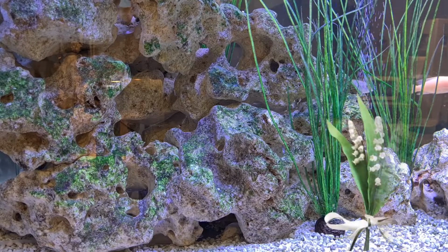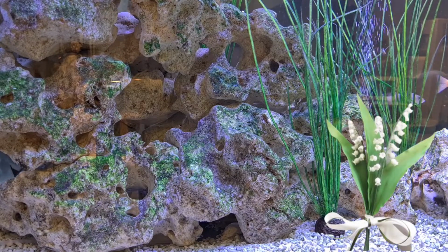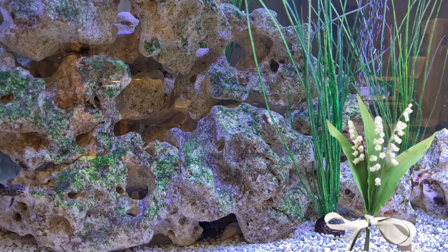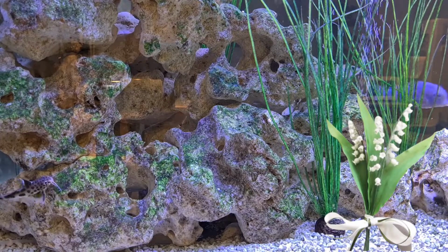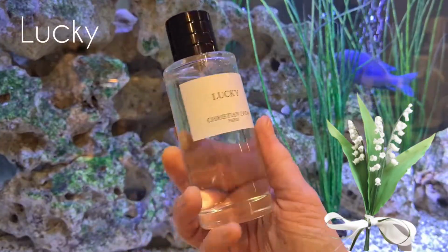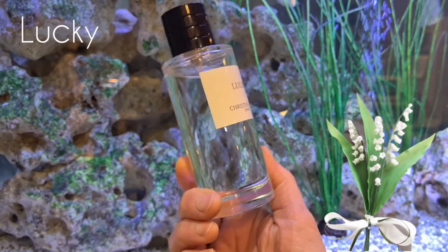But I did pick white florals, and there's two here that are very special to me that I often pair up. I don't often get to show white florals, so let's just go for it. So first of all, this one is called Lucky, and it's from Christian Dior, the Privé line. I have mentioned this one a few times. This is a fragrance that really shines in spring.